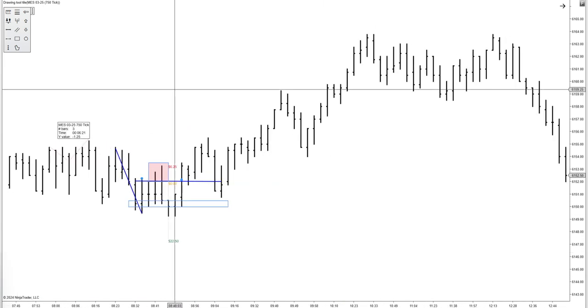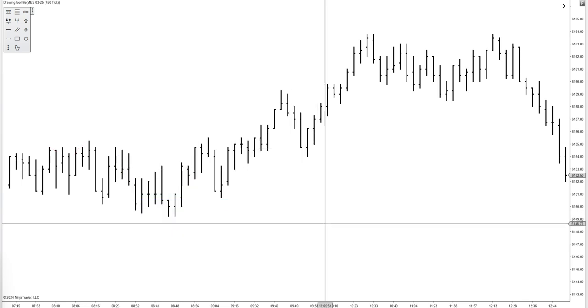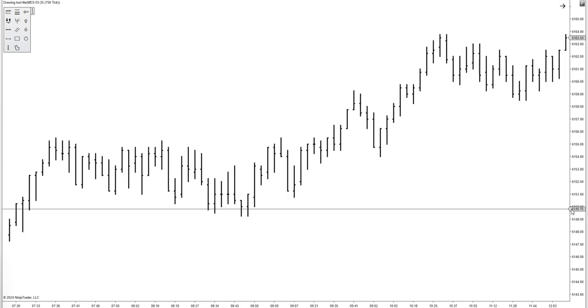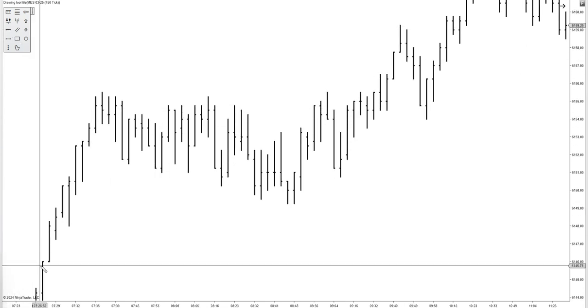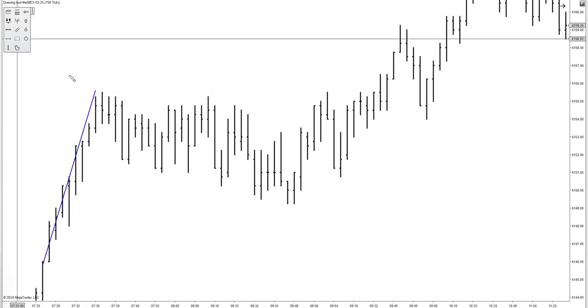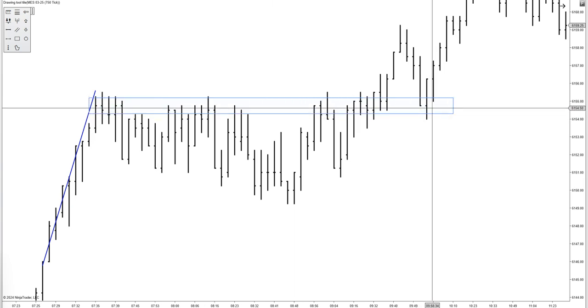So I sat back, got stopped out, a little frustrated. Gosh darn it. Then I could see that was a wash, right? Impulse. Pressure cooker. Look at that. Look at that little right there.